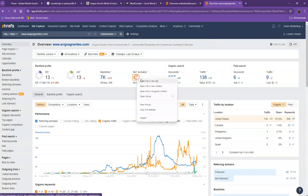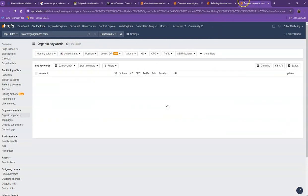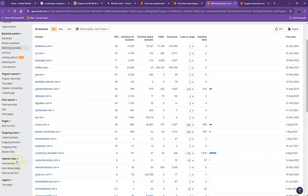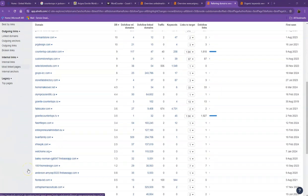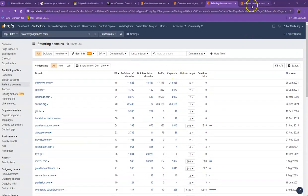So let's go ahead and take a look at the strong backlinks and the keywords that they're using. And let's discuss the importance of this too, especially in making your website stronger and better. Starting off with the referring domains. So these are all the directories they're currently listed on. That actually brings them a lot of attention and a lot of traffic. That's why they're also ranking higher in the searches.